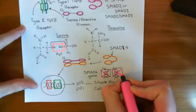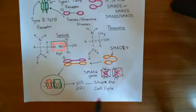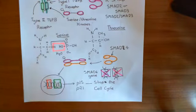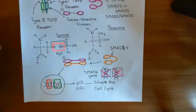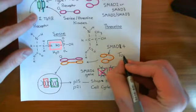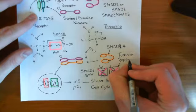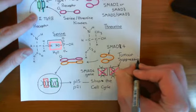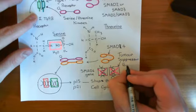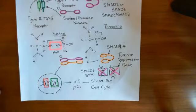So loss of SMAD4 would lead to oncogenesis. It would make it more likely that you develop cancer, because if you were to knock both of them out, you're going to get over-division, because it's involved in stopping division. So SMAD4 is another example of a tumor suppressor gene, basically. One which prevents growth, and therefore if you want to develop cancer, you need to lose function in both of those genes. You need both of them to suffer loss of function mutations.